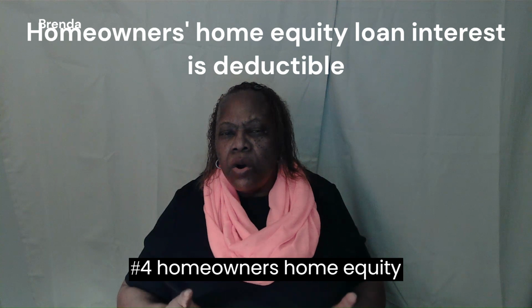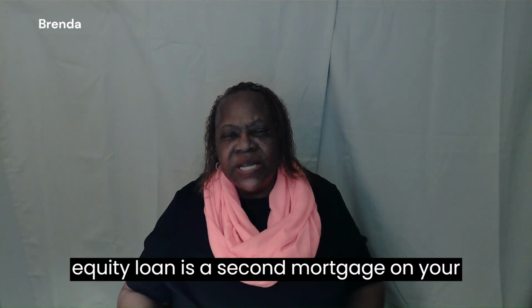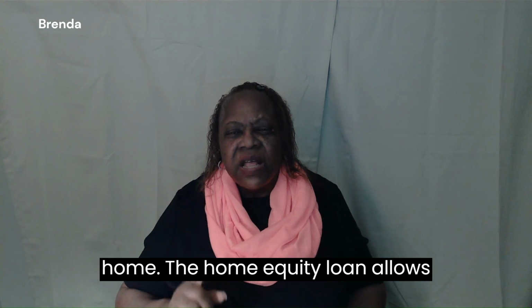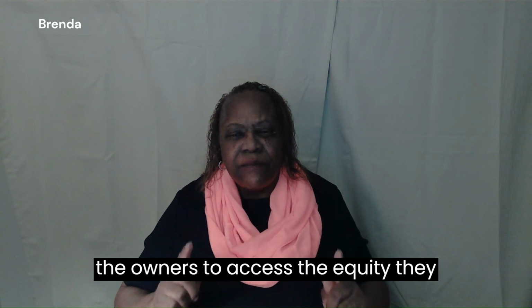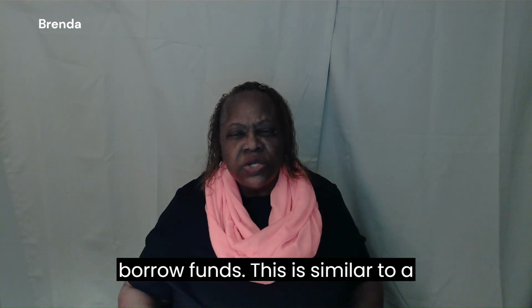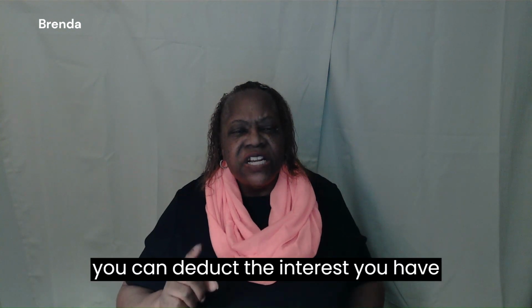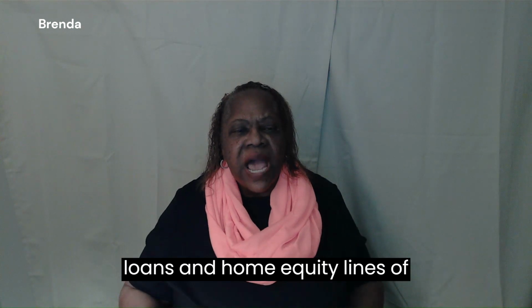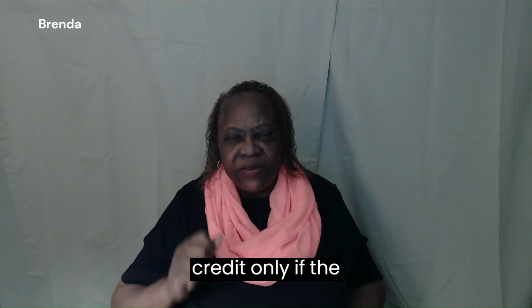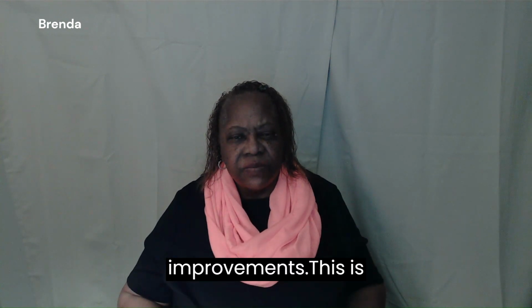Number 4, homeowners, home equity loan interest is deductible. A home equity loan is a second mortgage on your home. The home equity loan allows the owners to access the equity they have built up as collateral to borrow funds. This is similar to a regular mortgage. However, you can deduct the interest you have paid on the home equity loans and home equity lines of credit only if the funds were used for home improvements.